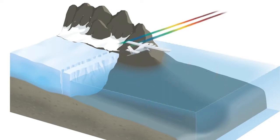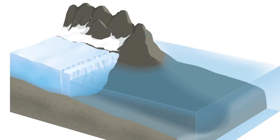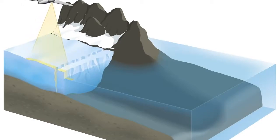But we also have ship-based measurements of the sea floor depth. And finally, an airplane that measures gravity. And the gravity measurements are important because that also tells you about the depth of the sea floor. Whenever you fly over a trench, the pull of gravity is a little bit weaker. And that's how we can infer, in a lot of places where we can't drive the ship, how deep the water is.